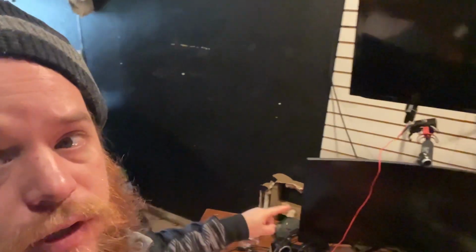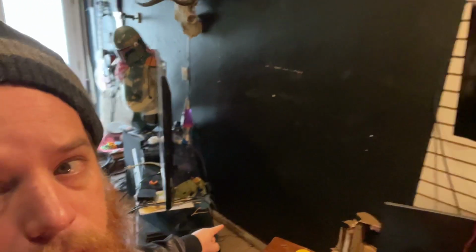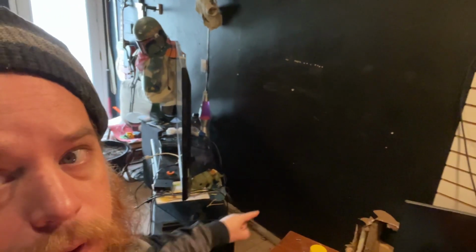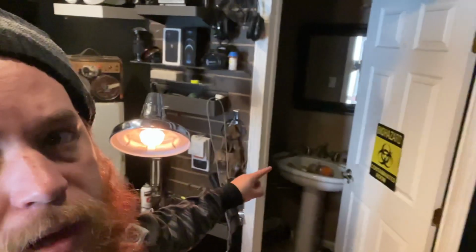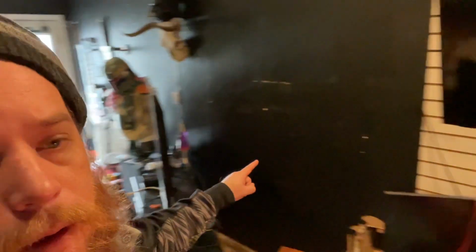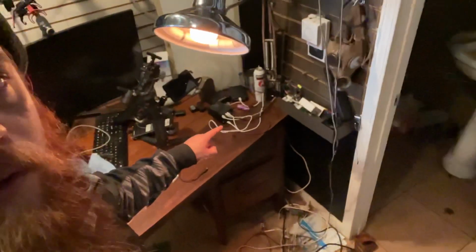This section of wall is all soaked. You can see it down there. It's soaked up to probably there. From down there up to there. And so I have to rip off this whole wall back here behind all my shelves all the way to the end. And then I might even have to go into the bathroom and rip off those walls too, because there's water damage obviously down there too.